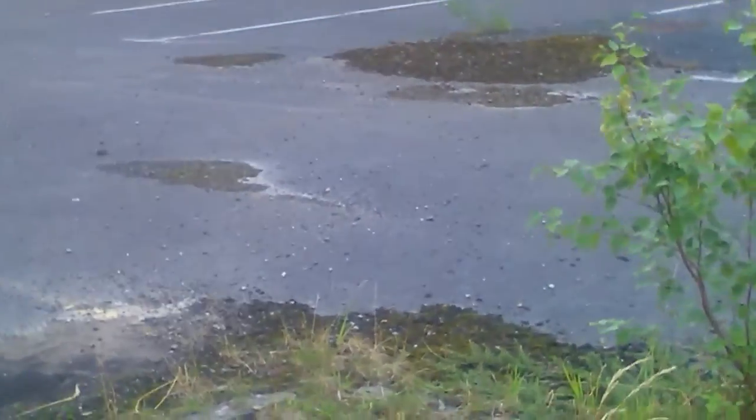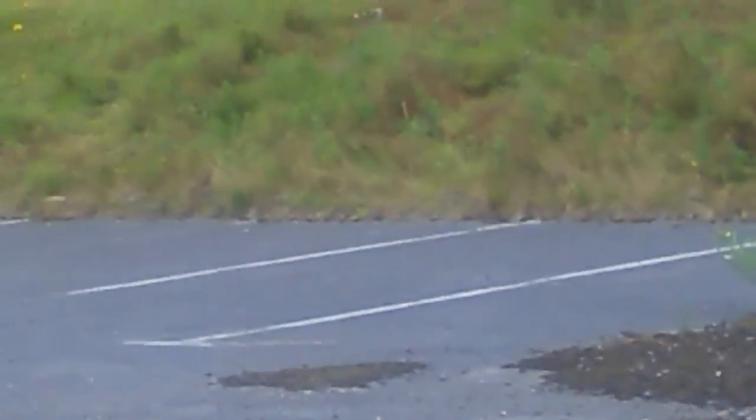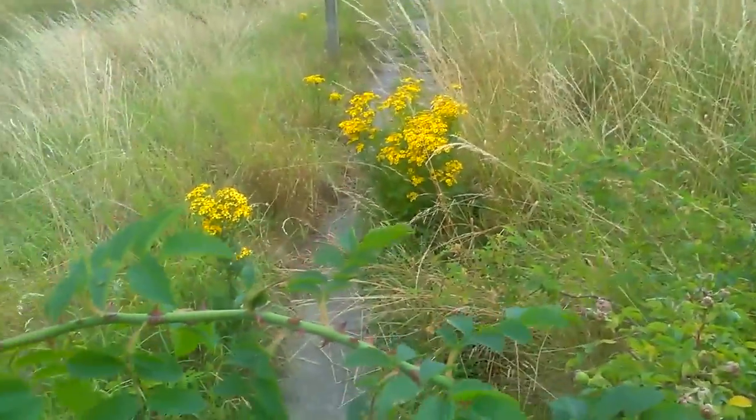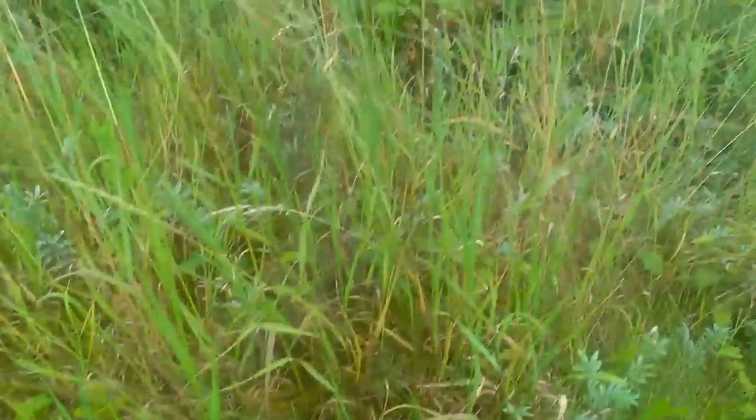It looks like an abandoned car park. Woo! Clickbait. Looks like we went the wrong way. It's somewhere down there. Just down there. Should we jump? Or should we go the safe way? Jump! Down this nice green path. Just down here. Should be good.